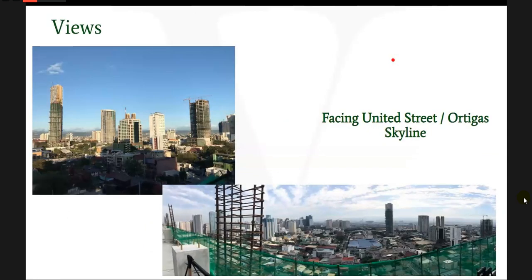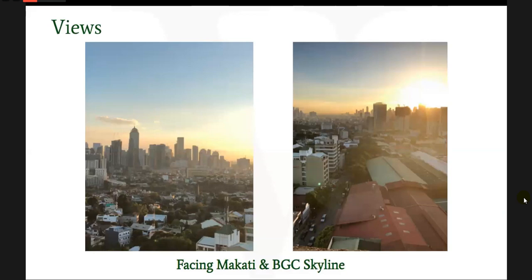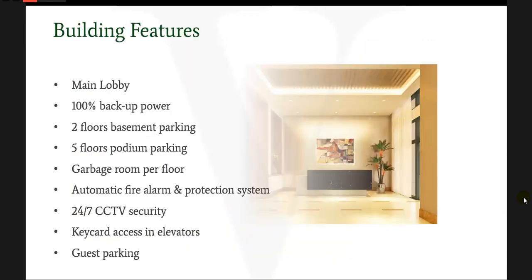And here are just actual photos of the view. Ito yung Ortigas skyline. Tapos ito yung facing Makati. Ayan. So for building features, just like any other Rockwell properties, we have the 100% backup power. So in terms na mag-brown out, everyone in the units, all appliances, will still magagamit pa siya. So it's 100% backup power. And then for the 2 towers in the Vantage, we have 2 floors of basement parking and then 5 floors of podium parking. Tapos garbage room per floor and then 24/7 security and then key access card in the elevator. So that's also for all Rockwell projects.